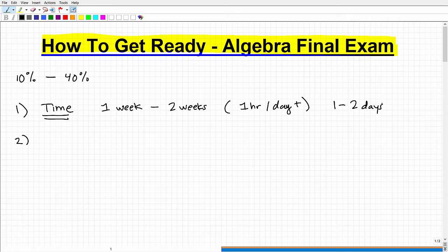But for everybody else, you need at least 1 week minimum. Okay. So the second thing is you need to know the exam. Okay, know the exam. Let's say format. Okay, what do I mean by that?